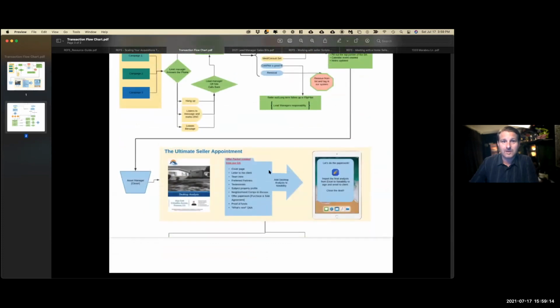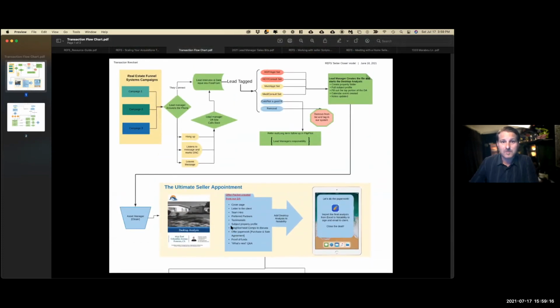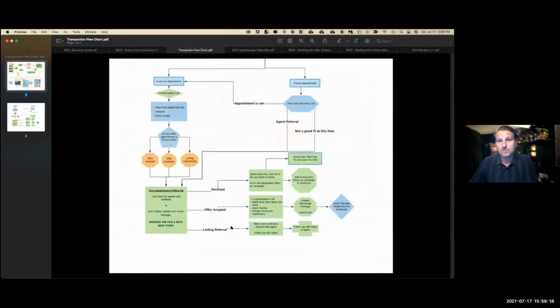Then it goes down to the seller appointment. Who's doing that? What happens? What does the desktop analysis look like? Then we have a phone appointment or an in-person appointment, and we break down what happens at those appointments. Is it a cash offer? Is it a listing? Is it a no deal? We break all of this down for our clients to help them bring that scale to their businesses.